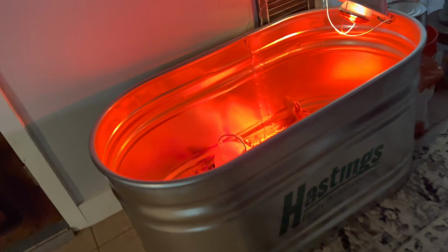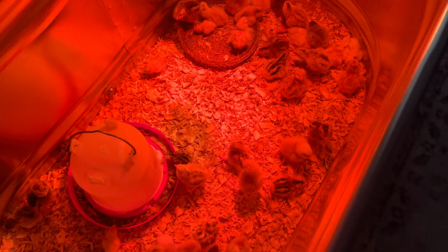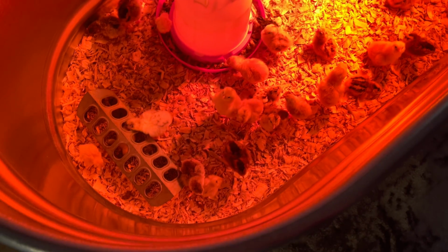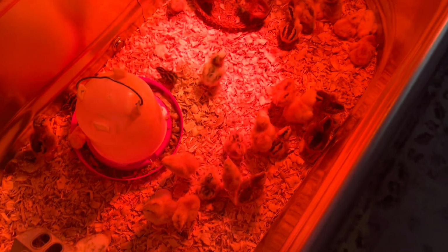And then here's our babies. We have about 40 babies, and they are so crazy. Like if you've never raised chickens, OMG, they are insane. There's quail and chicken in here.